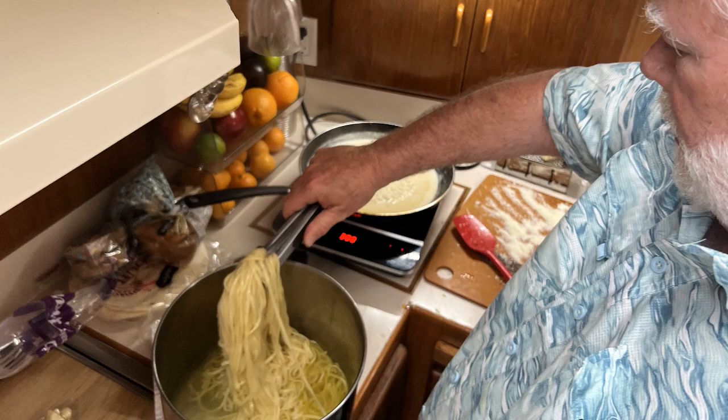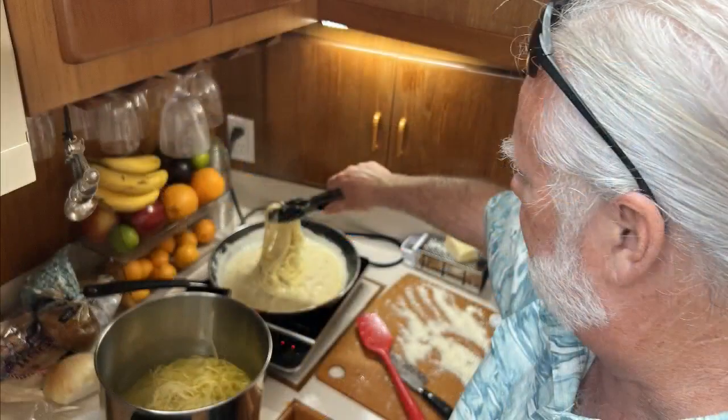And adding it into that sauce, and every time I put a little bit in, I kind of mix it up with the tongs, and keep adding that pasta. Any extra water that's in that is just going to add to the creaminess of the sauce. Let me get this all mixed up well. Make sure all that pasta is coated with the sauce.